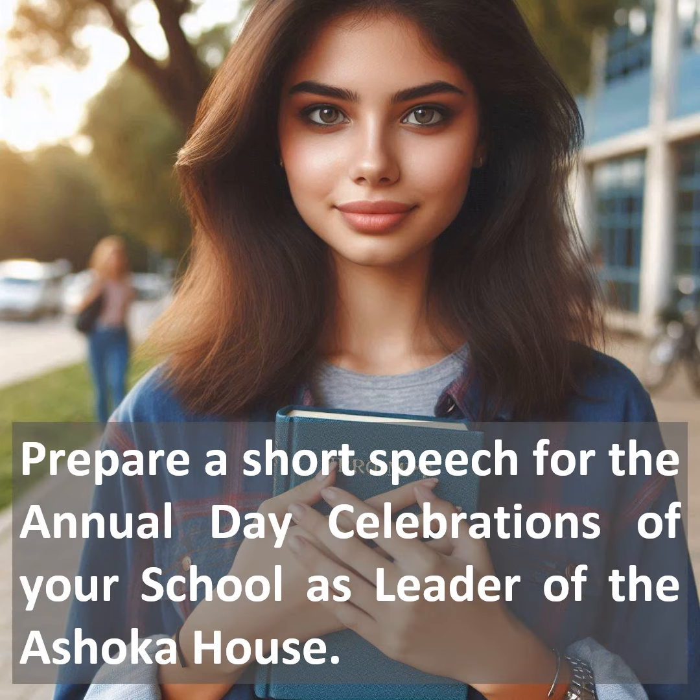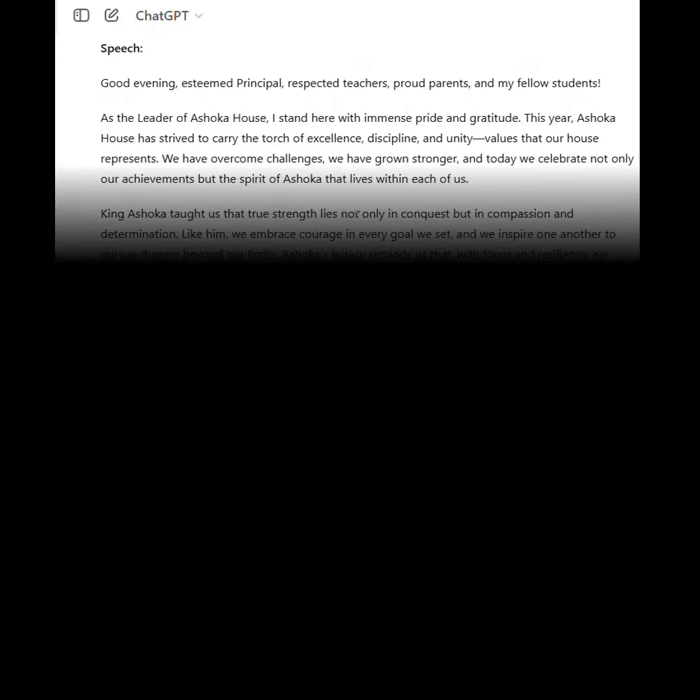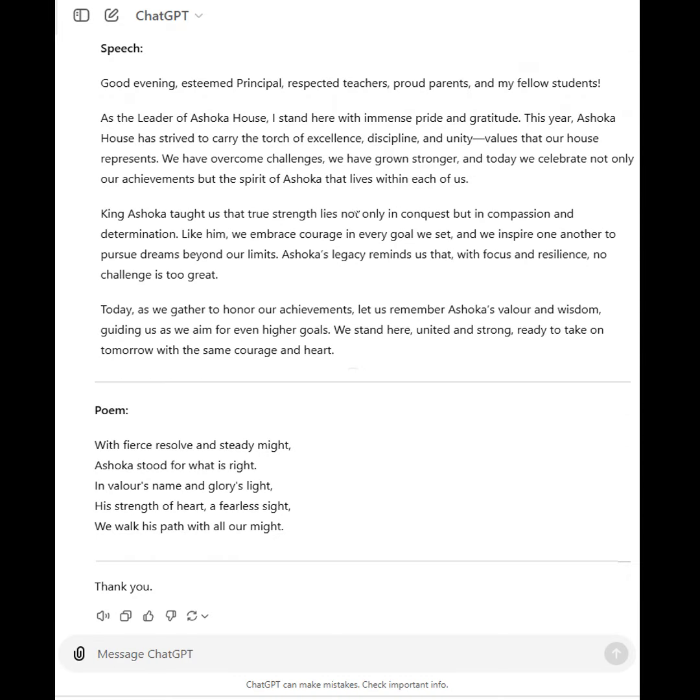Next, let's apply what we have learned so far. Here is an assignment for you. Prepare a short speech for the annual day celebrations of your school, as a leader of the Ashoka House. Here's the prompt that I have drafted. Pretend you are leader of the Ashoka House at Kendriya Vidyalaya School, Cochin. Prepare me a very inspiring 10-line speech for the annual day celebrations. At the end, add a 5-line poem on the determination, valor and glory of King Ashoka. Let's see what ChatGPT creates for me.